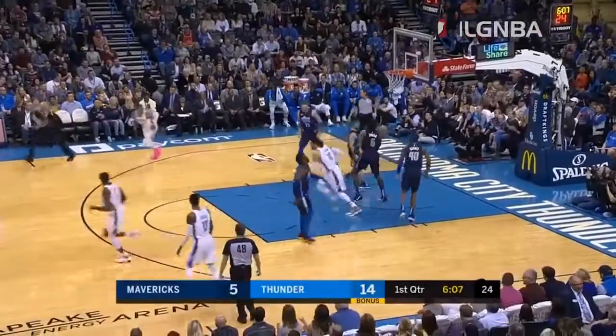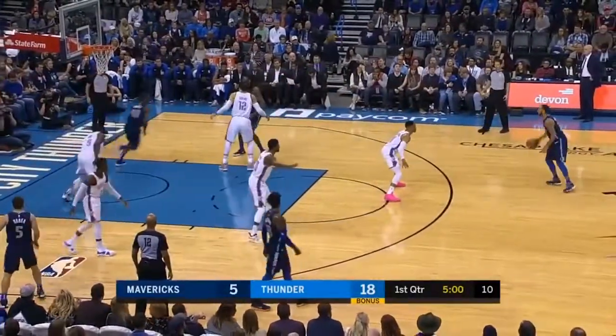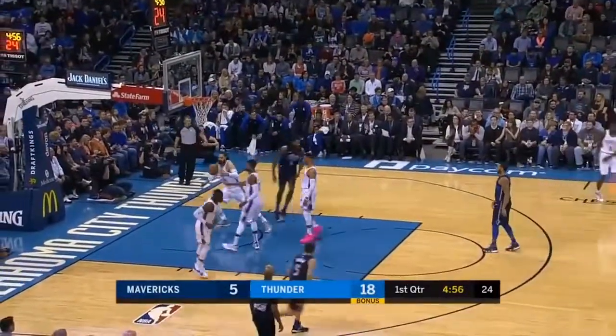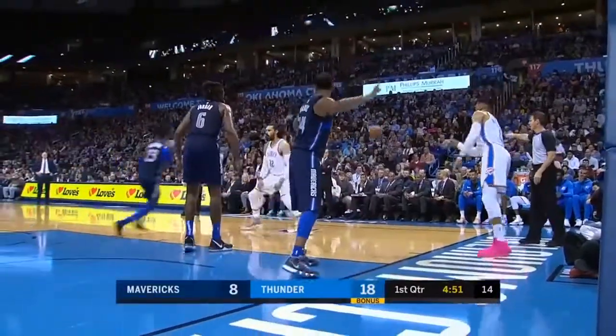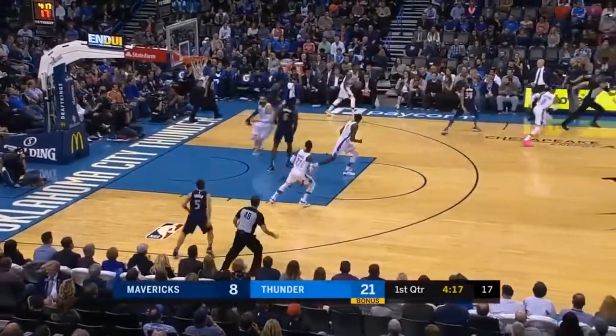Westbrook banks it home right on the low. Are really great players, and he does that, you know, almost to a fault. You know, you talk about a guy who had no training camp. George open on the catch-fire three, and another one for Paul George. Well, this Thunder defense has been active here in the first quarter, and another steal.